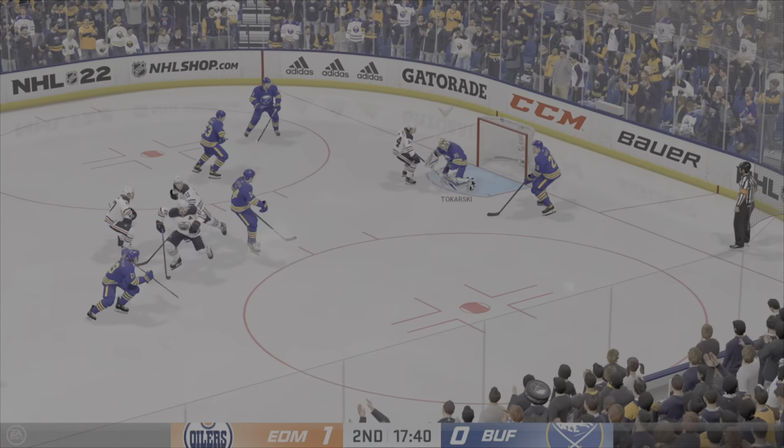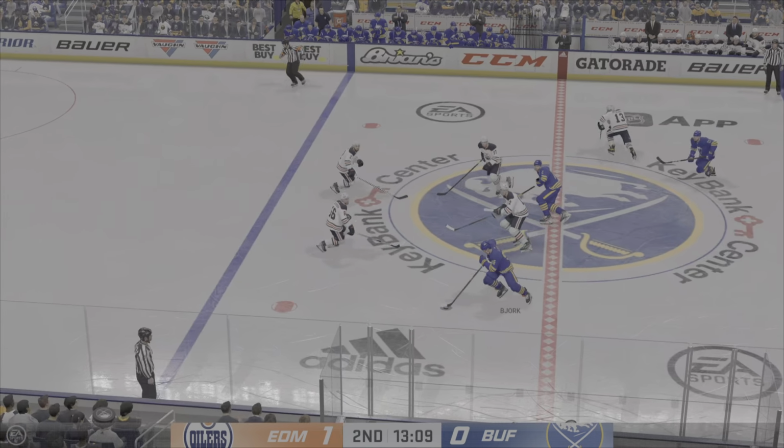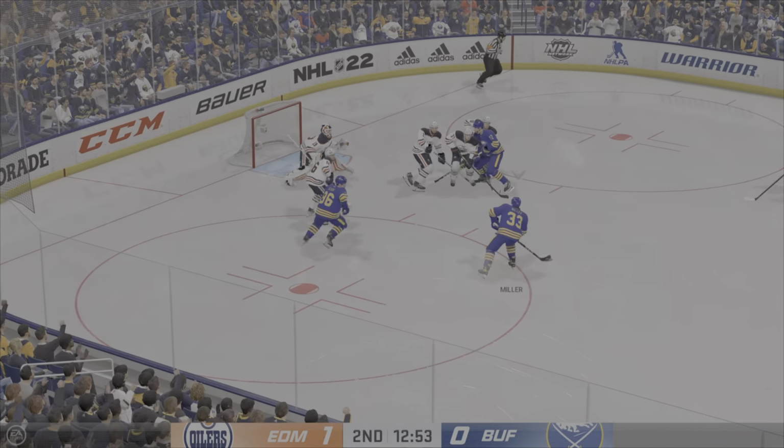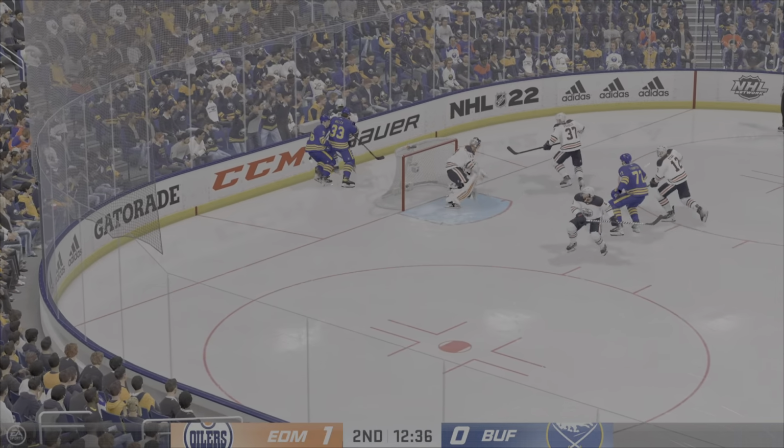Here he is in front! Oh, he stops him with a glove! Great reflexes there! Buffalo's in now. Nice pass. Oh, I thought he was going to be beaten, and he somehow got a piece of that.